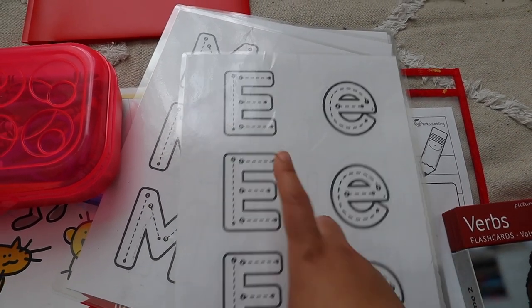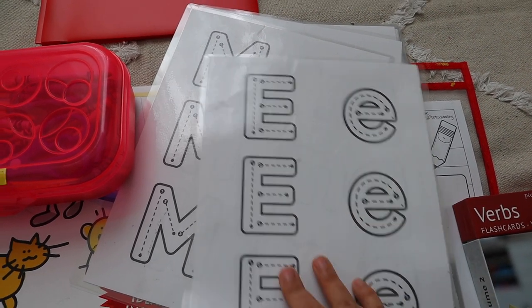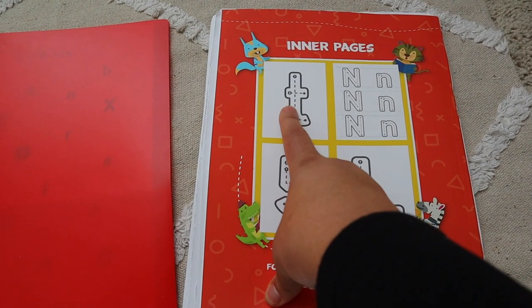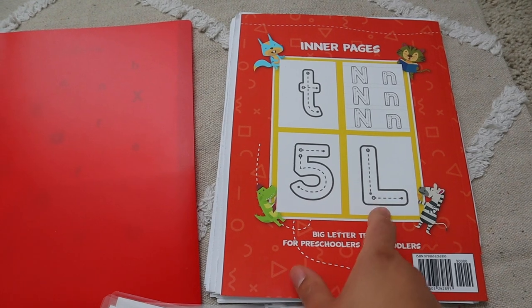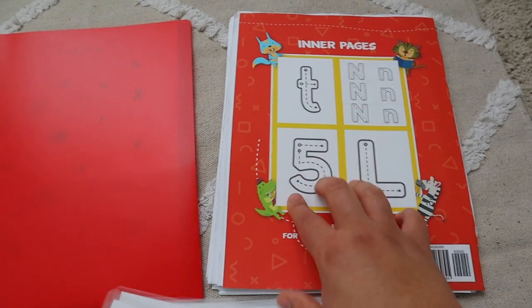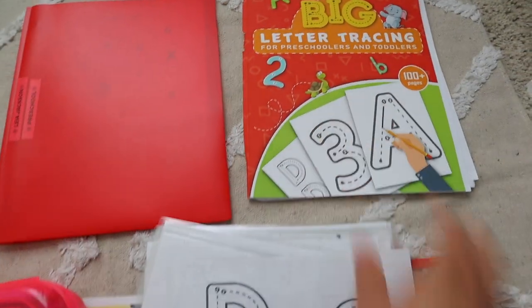And it's so cute hearing her say 1, 2, 3 as she's following with her dry erase marker. So I really love this big letter tracing book. It has all the different letters. It starts off really, really big, and it has the numbers really big, uppercase and lowercase. But I only laminated the three pages just because I want to give her more practice. And yeah, so I really love this book right here, you guys.